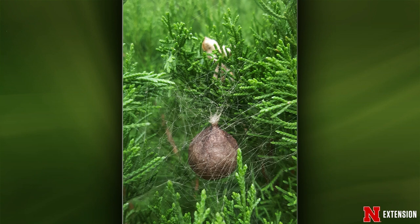What is this? Yeah, and so this is also produced from a spider. This is an egg sac from the black and yellow garden spiders. So those really cool ones that have those big orb webs in the garden. So you may be seeing this.